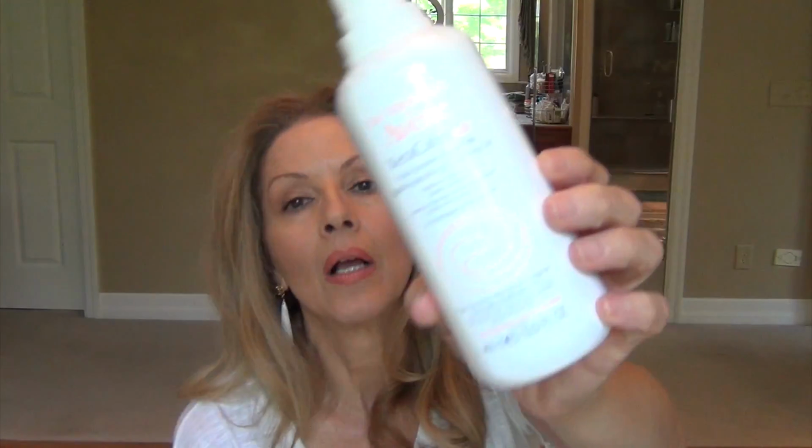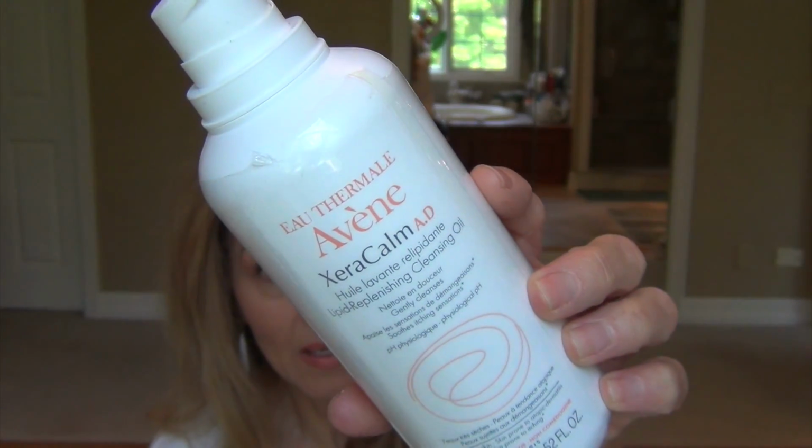The Avene Hydrating Serum that I talked about in my serum video, I finally finished that up. Love it. Would I use it in the winter? Absolutely. The Thermale Avene XeraCalm A.D. This is their Lipid Replenishing Cleansing Oil. This was a lifesaver for me.